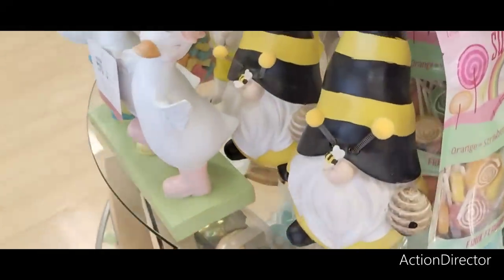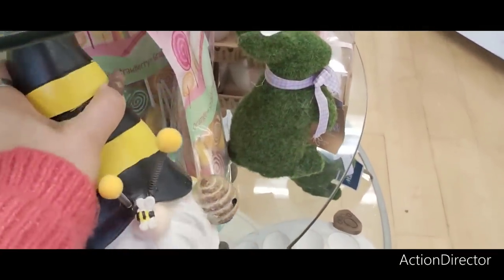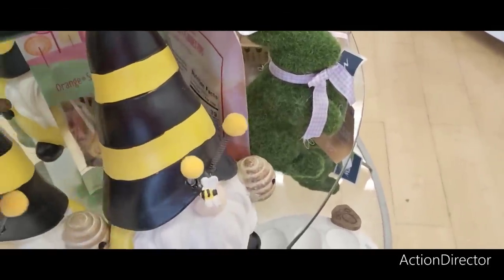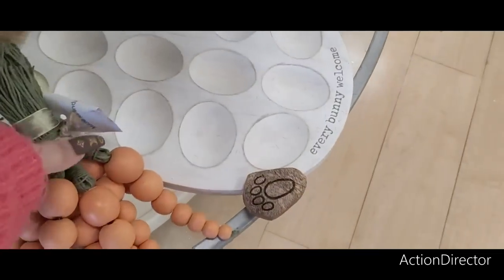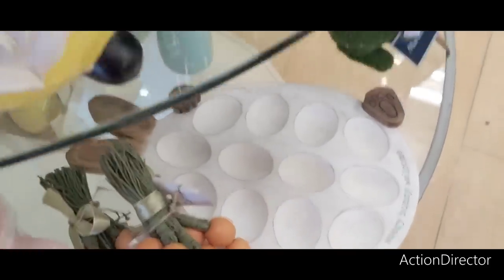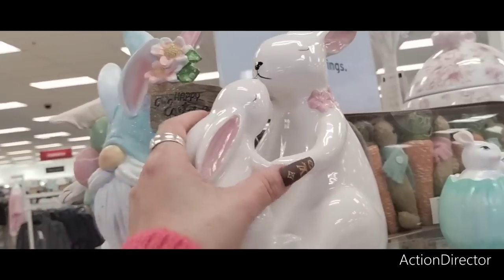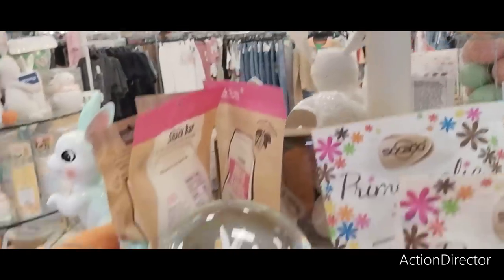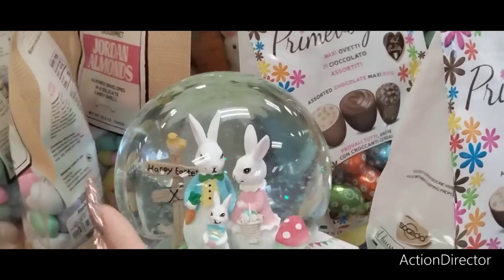All right, and then for all the people that like the bees, $9.99, and these are resin. Super cute. Not a bad deal for $9.99 at all, especially here at Marshall's. That's pretty cool. They also have these beaded carrots. And these are going to be $6.99. $12.99. I like the Cottontail Lane. I think that is such a cute collection. $14.99. Out.